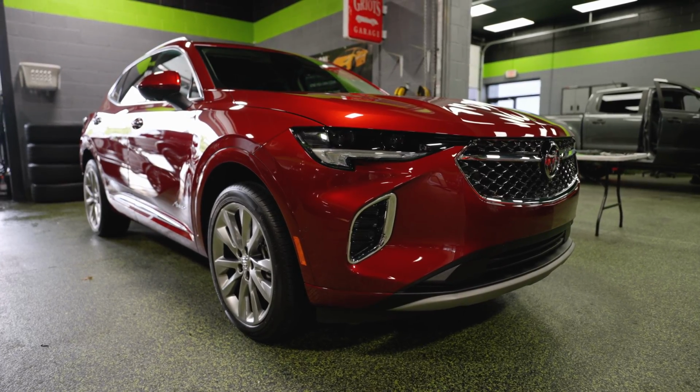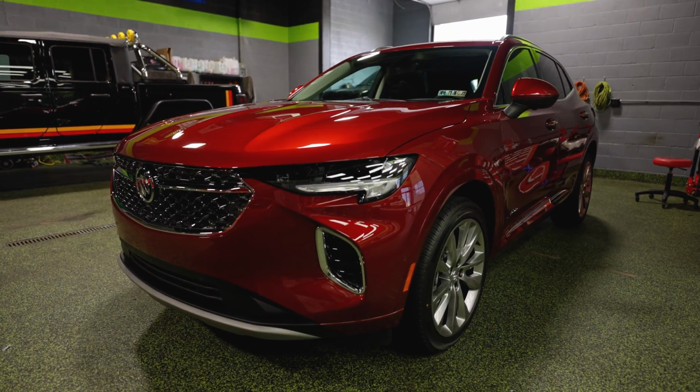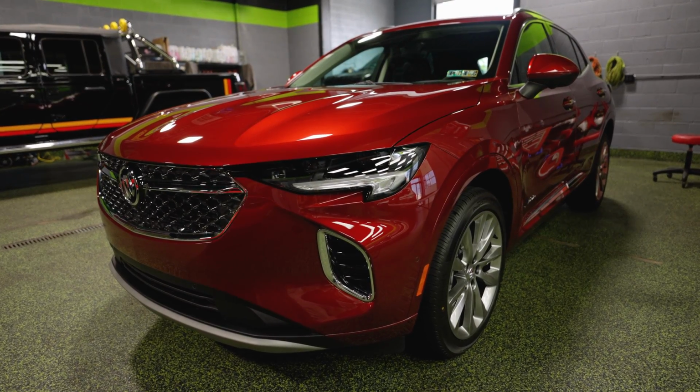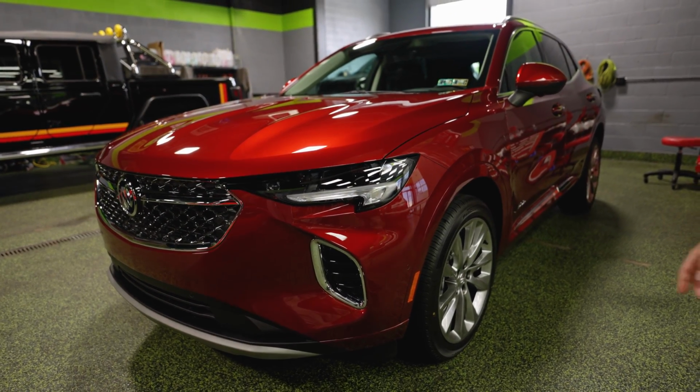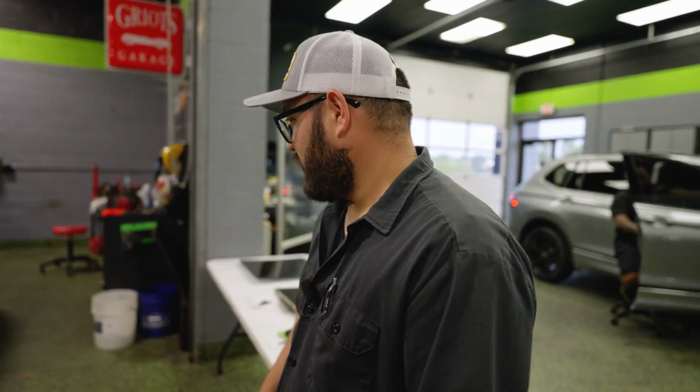Got this new Buick SUV, the Avenir. And it actually belongs to Nate's dad. And we did a couple things. Did some paint protection film, I believe. No, did a ceramic coating on that. Looking great, nice and shiny. Should be just about complete, ready for pickup.